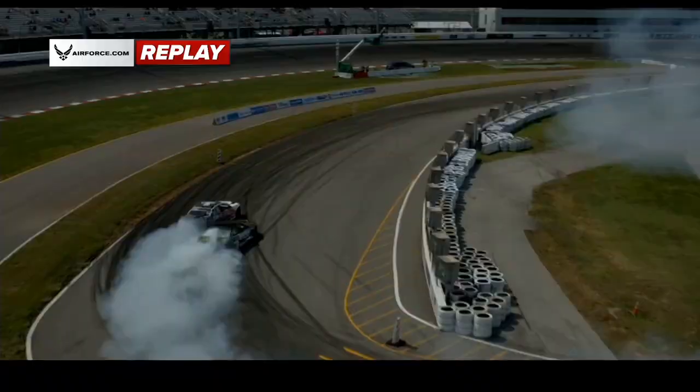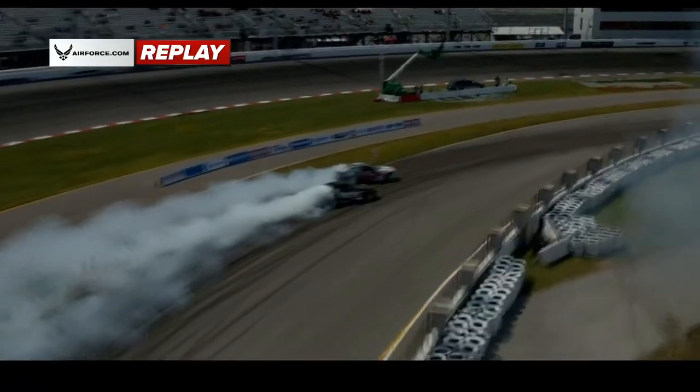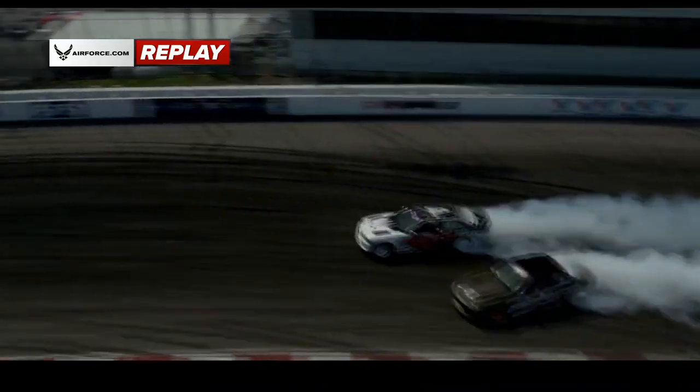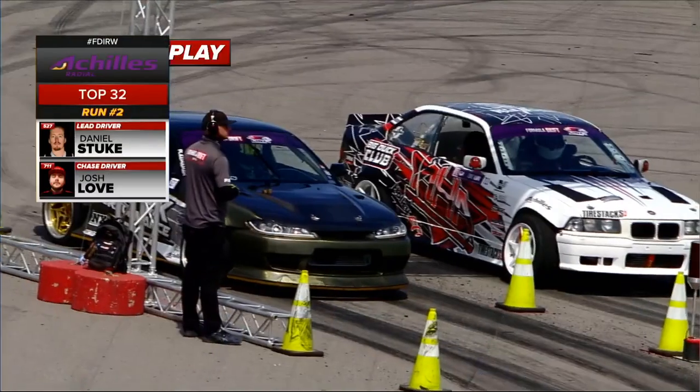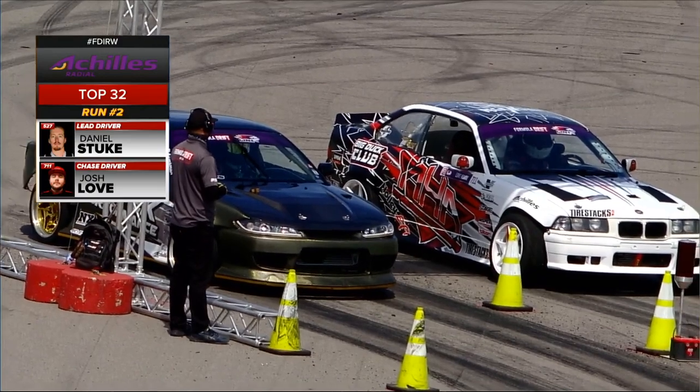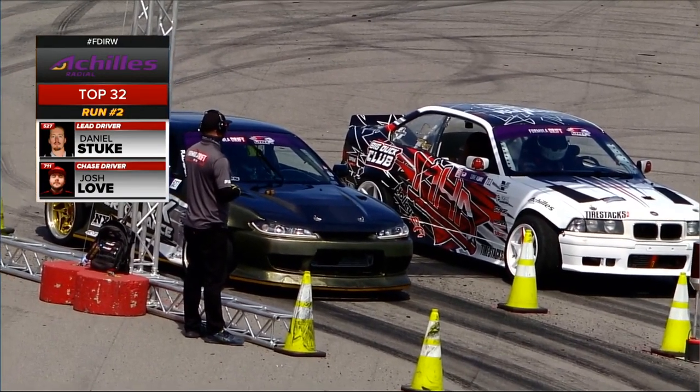He goes inside the outside zone, then falls out, and then goes back in again. But Daniel Stuke looking like a solid chase driver, Jared, really keeping the proximity close. Couple little tiny mistakes, but we really love to see that proximity, and we know that the judges do as well.